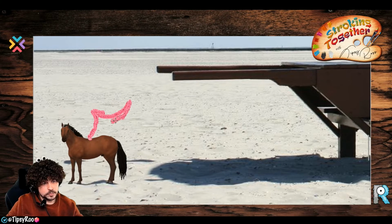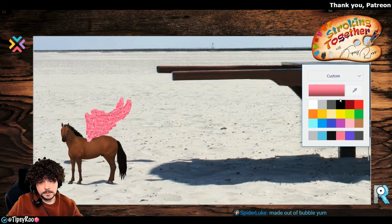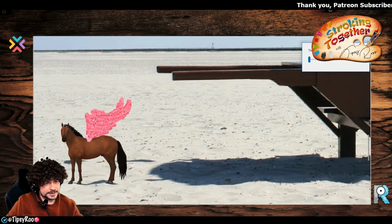They're like, just kind of like that. He has like a second wing back there. They're made out of bubble gum. I like that. That I can get down with. Well, this is the smallest it goes, isn't it? Okay.